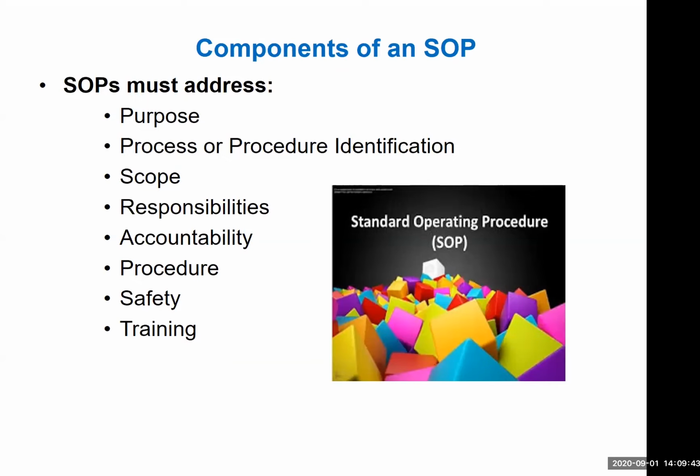So there are components of SOPs that we have to be aware of, and I mentioned a few of these just a few moments ago. SOPs have a purpose. We always want to have a purpose to tell the reason that we are writing this SOP. They also will have a process or procedure identification, and that can be done in the purpose. They have a scope to say this SOP encompasses this information or this area of manufacturing. You have a responsibilities and accountability section. These may be listed separately, or they can be listed a lot of times under just the responsibility section, where we're telling what each group of personnel has the responsibility for doing. Management has the responsibility to. Personnel or manufacturing operators have the responsibility to.